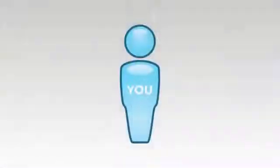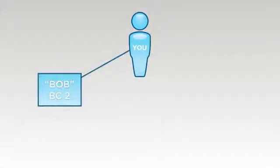Next, let's go ahead and talk about business centers. Some of you may already have a 2nd and even a 3rd business center. The purpose of us giving you the option to have additional business centers is because a business center is simply another account that is under your name.